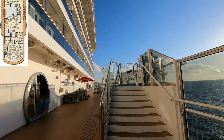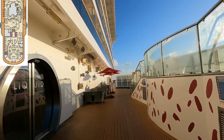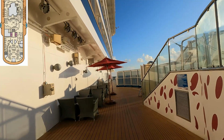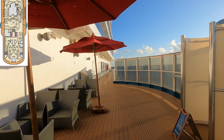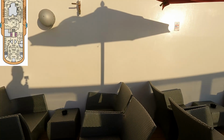You'll find one of the hot tubs that's located on the port side of the ship. As well as this is another smoking area, so deck 5 port side towards the back of the ship is a little area for the smokers with the ashtrays.